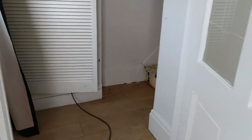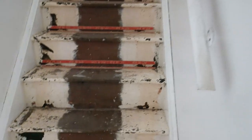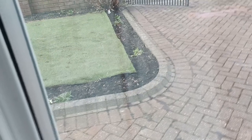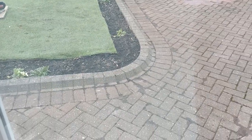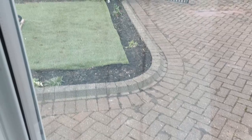So that's one of my jobs. And my other job is outdoors. I have tidied up the garden outside, but I'm not going to show you that. It was really massively overgrown with weeds. I'll just give you a quick look. So this is fake grass, and all of the block paving had weeds grown up through it. And I've just tidied that up basically.